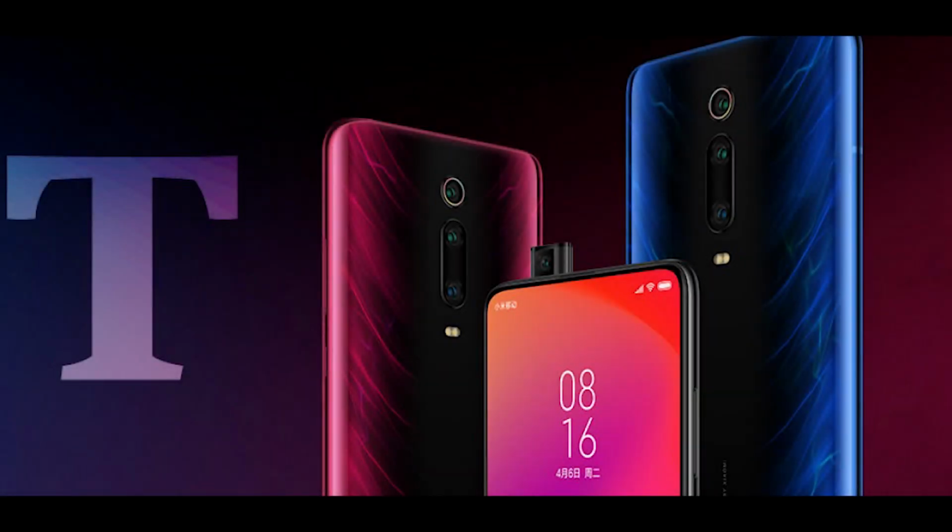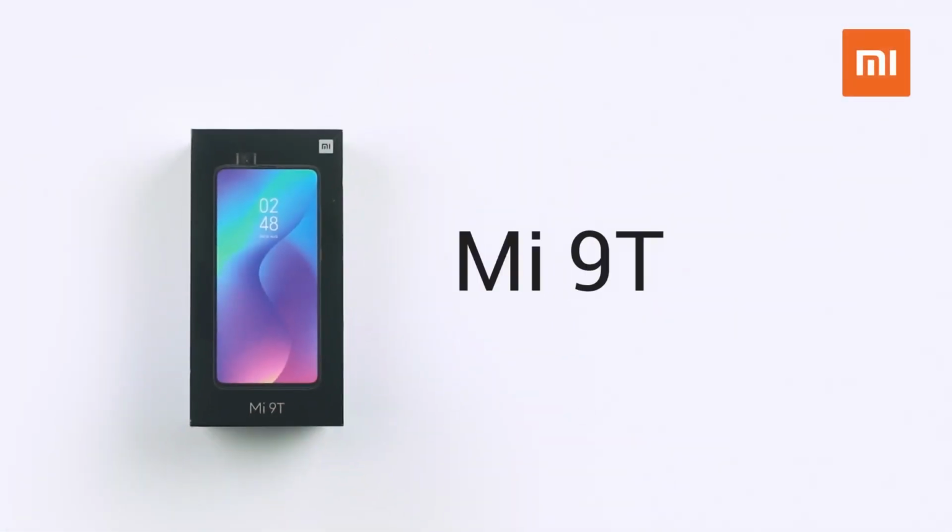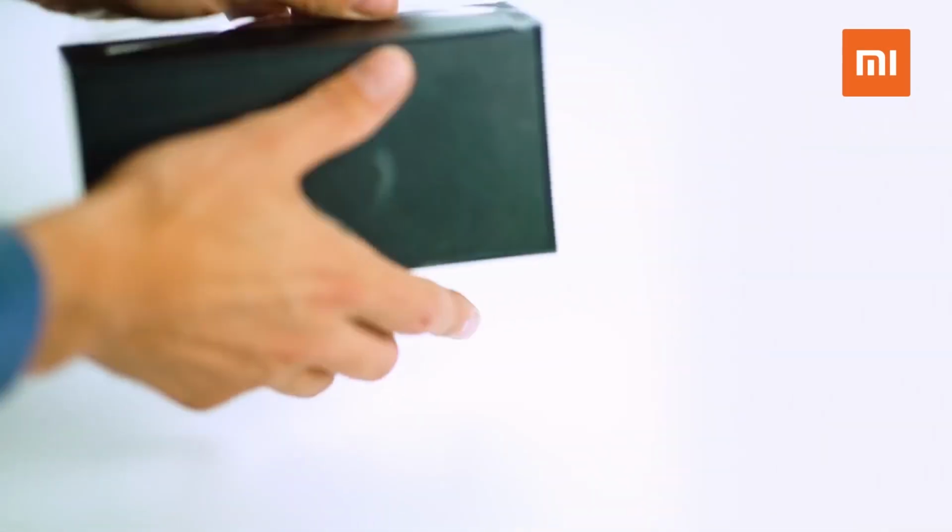By the way, Xiaomi will be selling the Mi 9T as Redmi K20 in some markets, but it is essentially the same phone, so if you are interested in the K20, you may want to stick around as well.